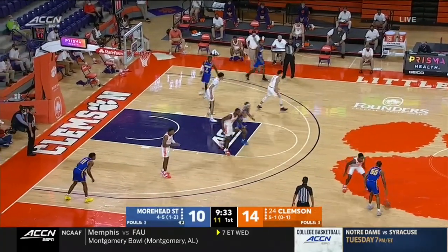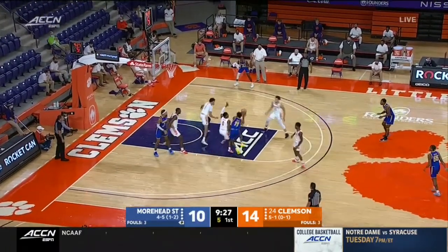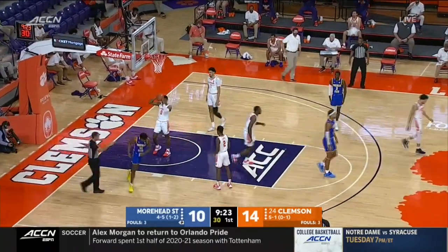This game was originally scheduled for tomorrow, but when South Carolina-Clemson was postponed over the weekend, both teams agreed to move the game up. It got the players a little extra time off for the holidays to go see their families as we get another foul.